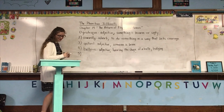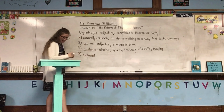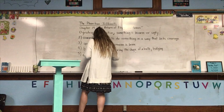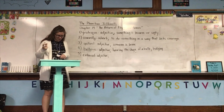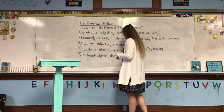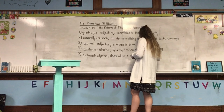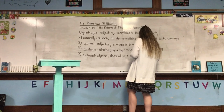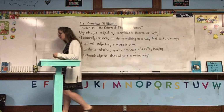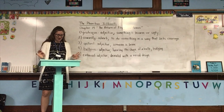And our last word, number 5, is embossed. Embossed is another adjective, it means decorated with a raised design. Decorated with a raised design. Oops, added an extra letter in there. So in context, you could say, for my birthday this year, my mom gave me an embossed necklace with my initials on it. Okay, those are all the words for chapter 19.